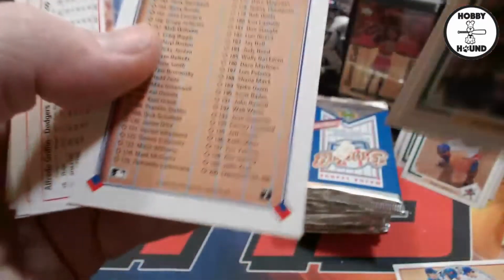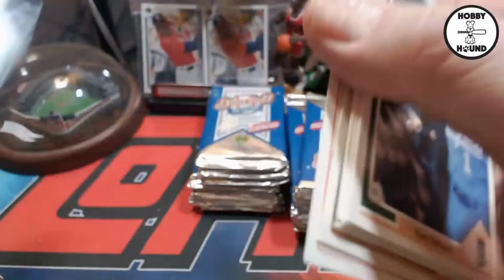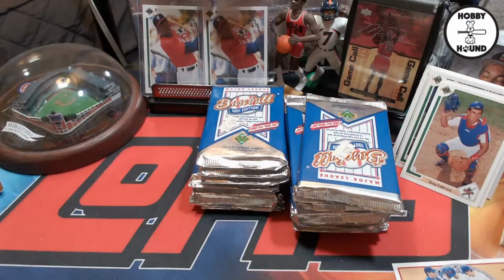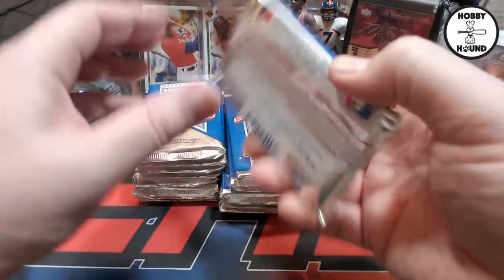Brian McRae. Nice, that's our first checklist. Tim Leary. Not the other guy that you're thinking about. Another Tigers. Another Carlton Fisk. Gomez. Kent Merker. Charlie Hayes. Key Brian Hayes' papa. All right. I don't know. This one has more on it, so I'll go here.